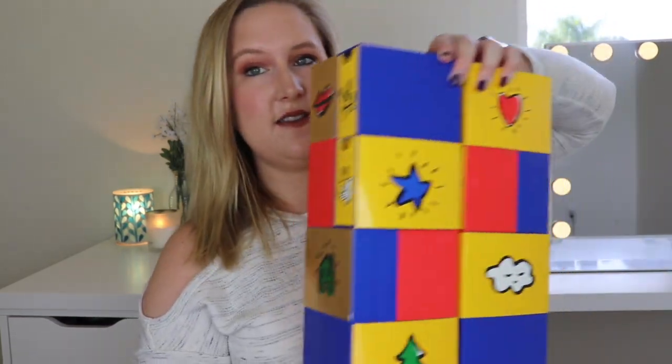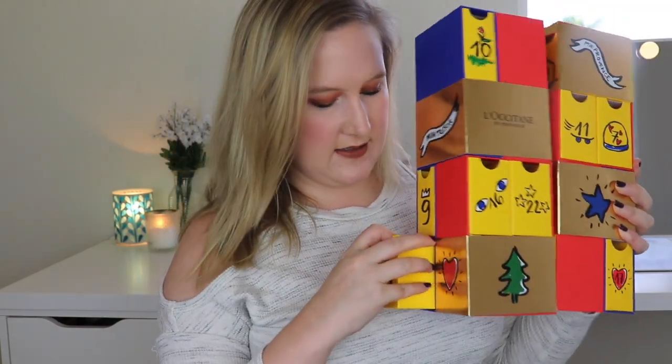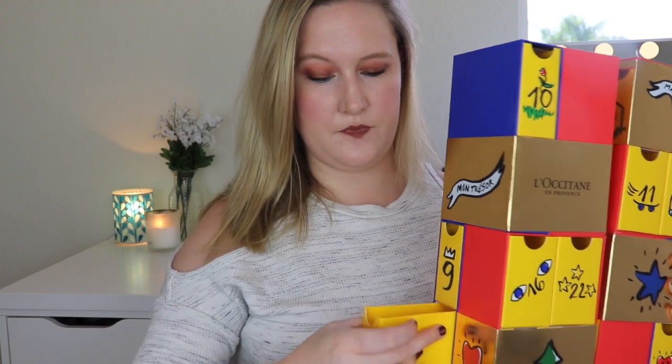So today is December 13th. So crazy how time is flying. So I think I spotted 13 earlier. Right there is a cute little earth on it. And I'm just gonna take this whole thing out. Okay, so it's another item from the Amande or the almond line, and this is a milk concentrate.